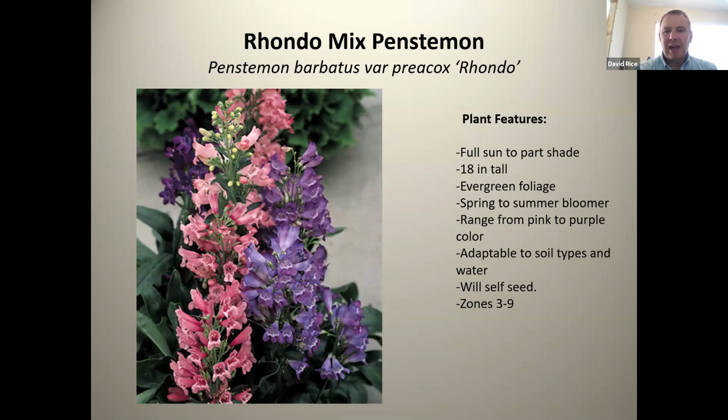I really like these. I've had them in yards. I currently don't have it in my yard. I'm actually in the process of doing a lot of home renovation. Maybe you can see my background. It's half my house is torn apart and half my yard's torn apart.